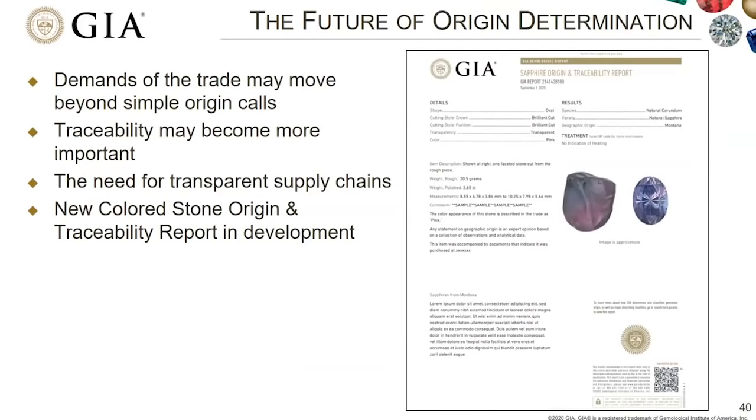And this new service that we're working on is called the Colored Stone Origin and Traceability Report. Essentially, the idea would be that a client could submit a rough, uncut stone, along with documentation about where the stone was purchased, who it was purchased from, and when and where. These could be invoices or receipts and this sort of thing. Then we would document the physical properties of the rough piece, chemistry, spectroscopy, inclusions, and then return it to the client. They would get it cut into a faceted stone and resubmit the stone.